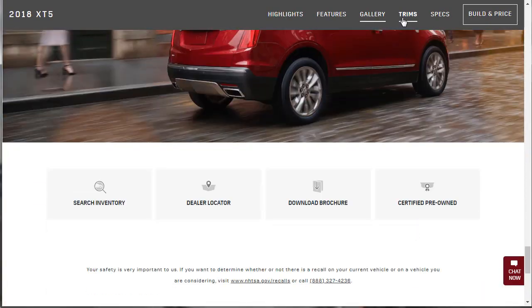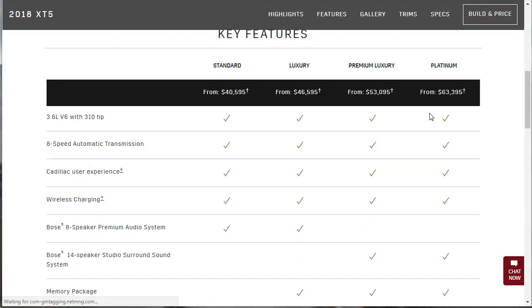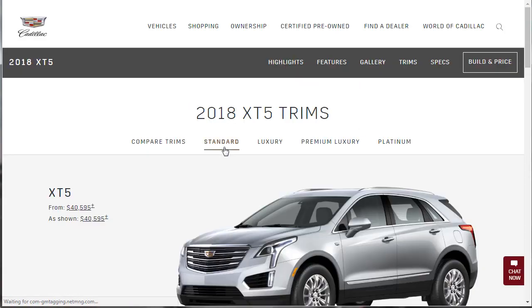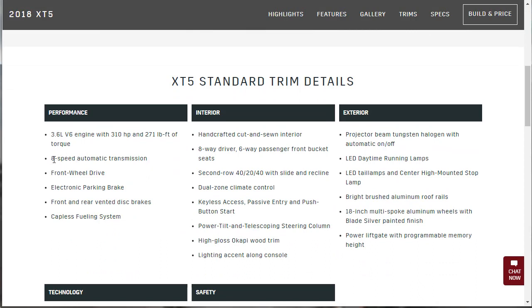Let's move on. All right, let's go to trims. Let's see what that shows. Oh, they have a nice layout of it. Compare trim. So you can look at the standard, right? This tells us everything that the standard has. Now, this is a part where I'm not going to read everything. If this is the trim that you're looking at and you want to see everything, I'm only going to point out the highlights. This is where you should stop, pause, read everything real quick.